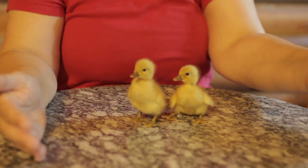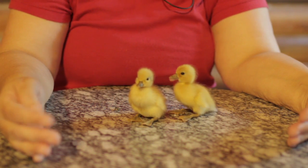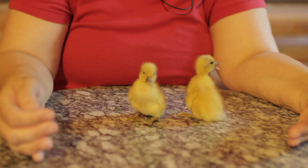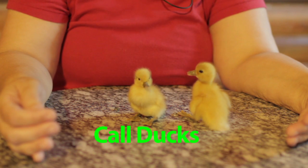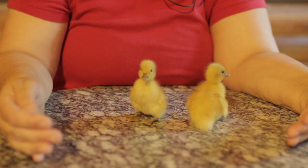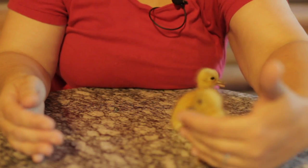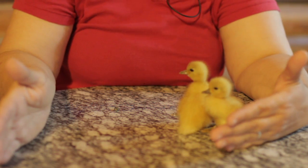Okay, just to mention this quickly, here's another breed that does lay eggs, and I do eat the eggs because they're the exact same size as a chicken egg. These are call ducks, which is a miniature duck. It's a very small duck when it's full grown. I use the mother and father in my garden as my garden ducks to eat the slugs and the worms and bugs in the garden, which they do a fantastic job.